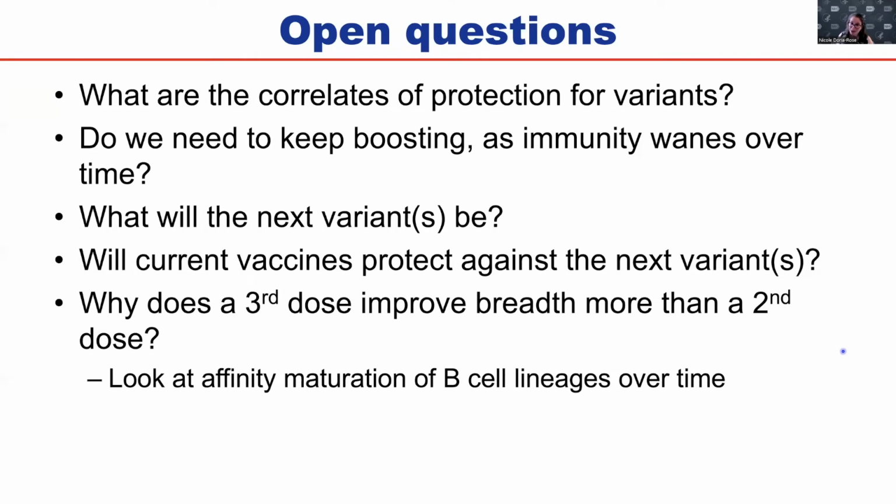And then on a more molecular biology level, which is some work that my group is doing, is why does a third dose improve breadth and cross-reactivity more than a second dose? Why was that booster dose so important? And so we're doing some detailed B cell lineage and genetic work, looking at affinity maturation of B cell lineages over time.